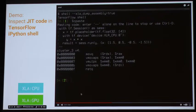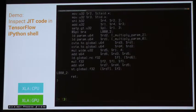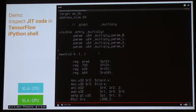And then, if you do the same thing, except now we're going to change XLA CPU to XLA GPU, the GPU code is a little bit more verbose, but essentially, that is your GPU code. So that's for an NVIDIA GPU card.